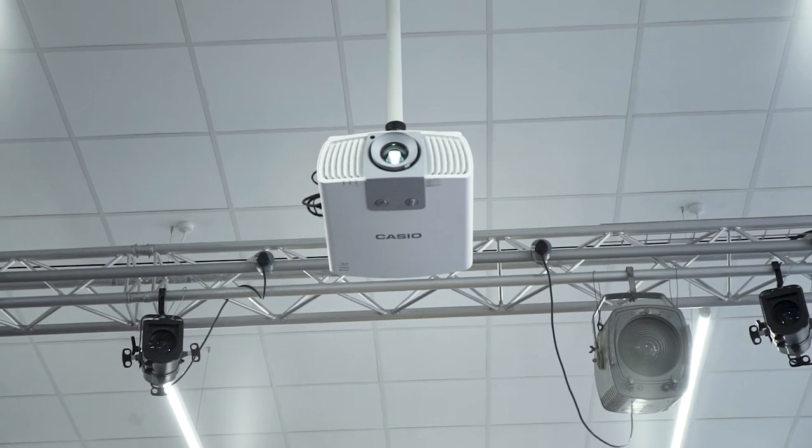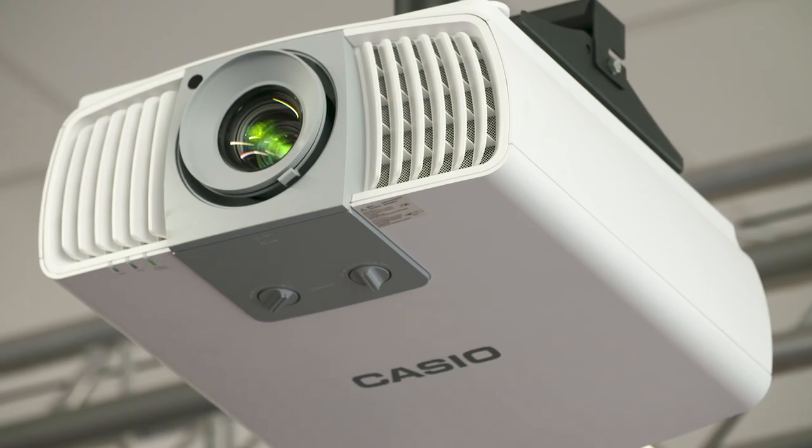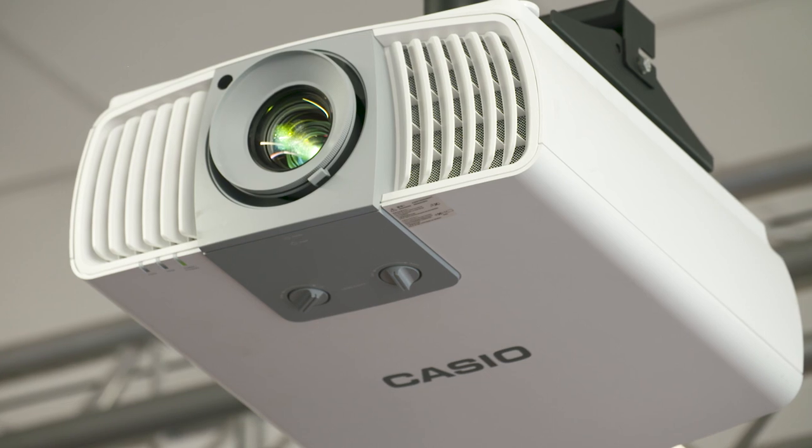Our previous projector was a lamp-based projector. One of the problems with that is when it goes, it causes quite a big problem because you have to bring in a scaffolding tower to get it fixed, etc. Whereas this is lamp-free, so that's made a massive difference.